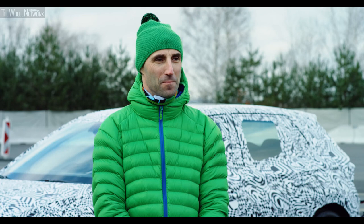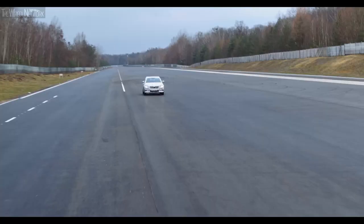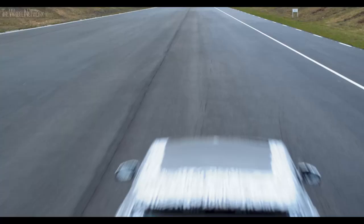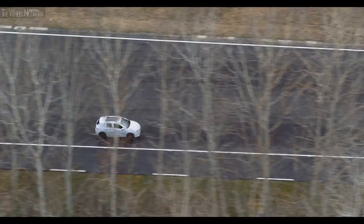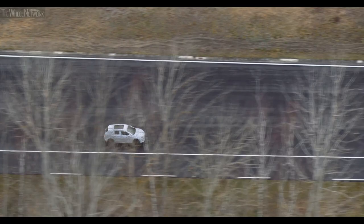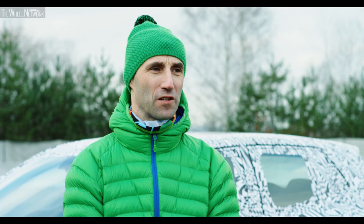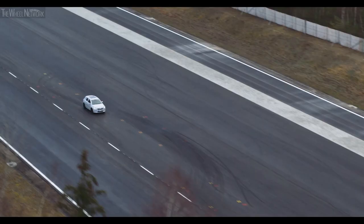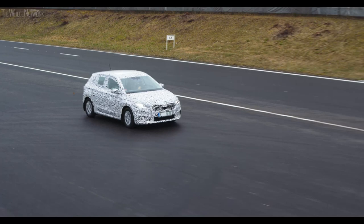My name is Pavel Kolajta and I am responsible for whole vehicle car testing. Physical car testing plays an essential part in the development process, despite the huge expansion of the simulation methods. We have to be sure that our cars fulfill requirements, not only homologation requirements, but also our demanding standards.